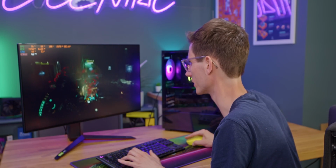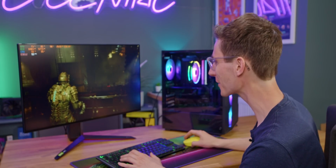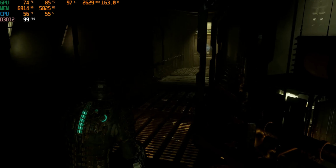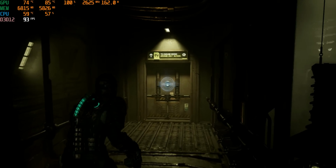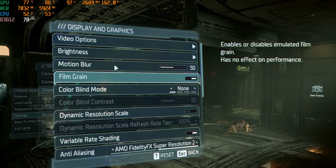More like static imagery, but it does seem to have fixed itself now at least. And it's very hard to say whether this is the card or the game, because I had loads of problems playing this with a 4090, but granted, I didn't really get anything quite that bad. But let's see what happens if we turn the quality settings up a little bit further.